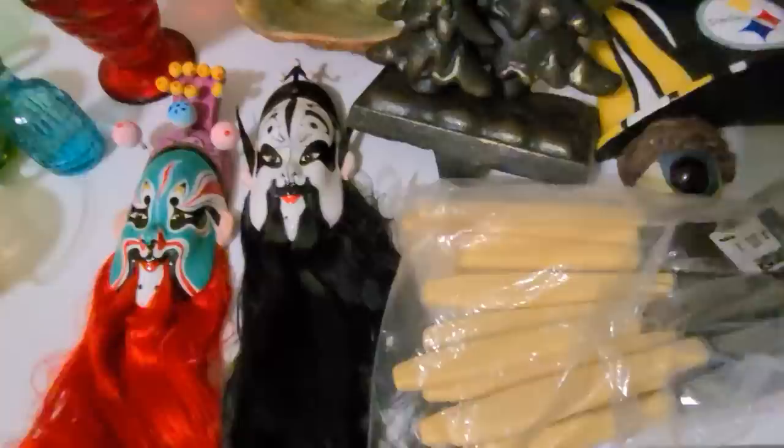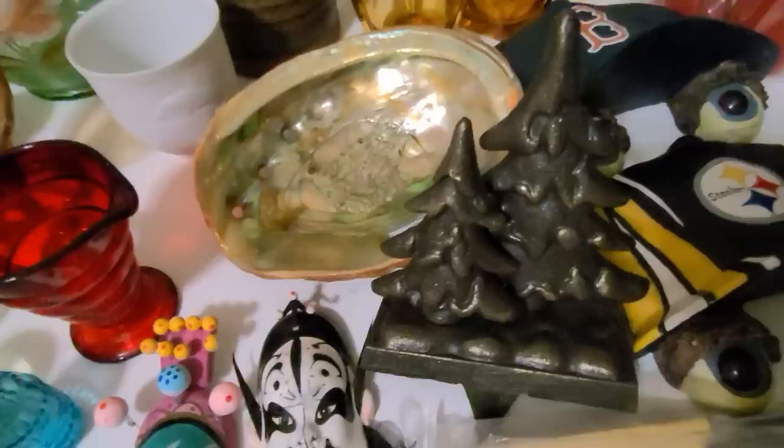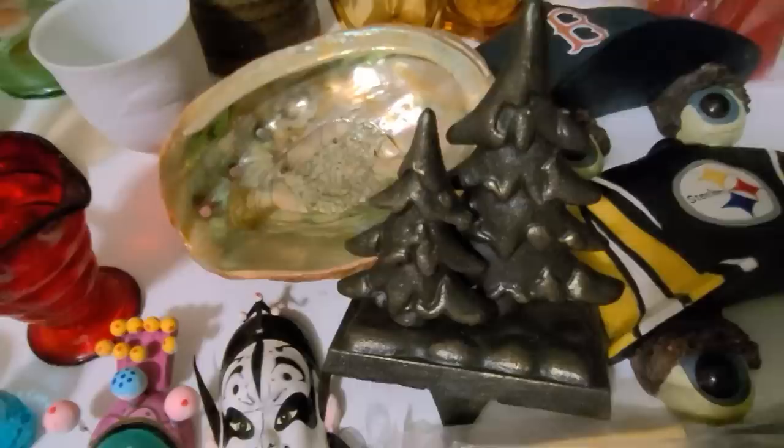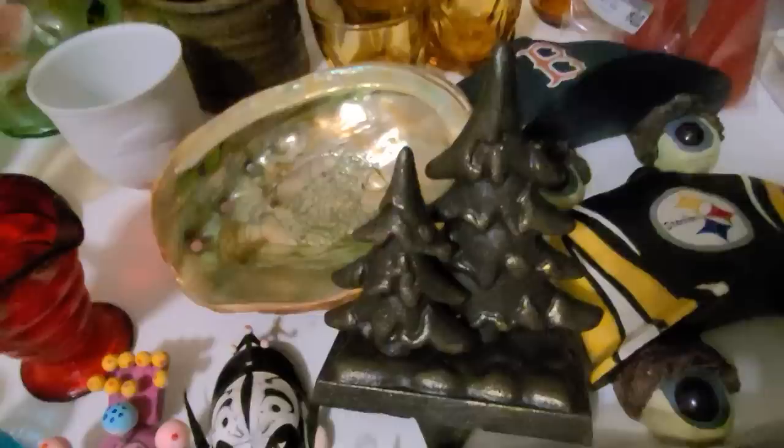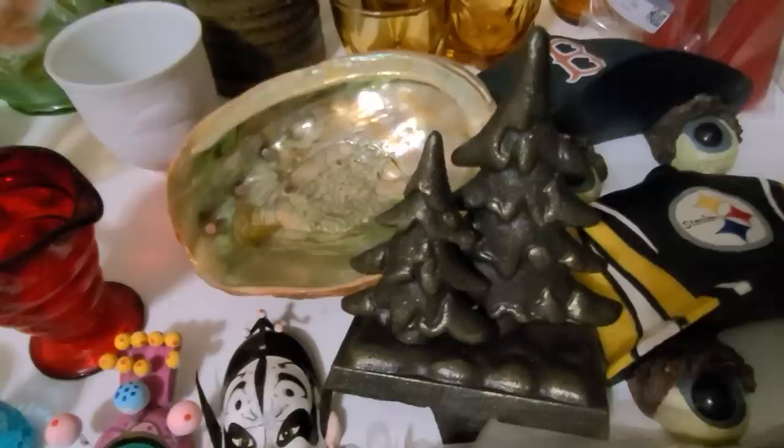Here we have a pine tree stocking holder. As many of you know, I love glass pine trees, and these really appeal to me too immediately. I hope to someday have a cabin, maybe up in Utah by a lake, and I am accumulating decorative pieces that I intend to put in my cabin.